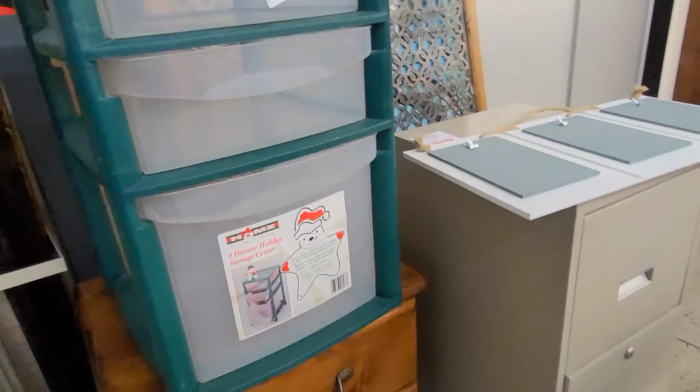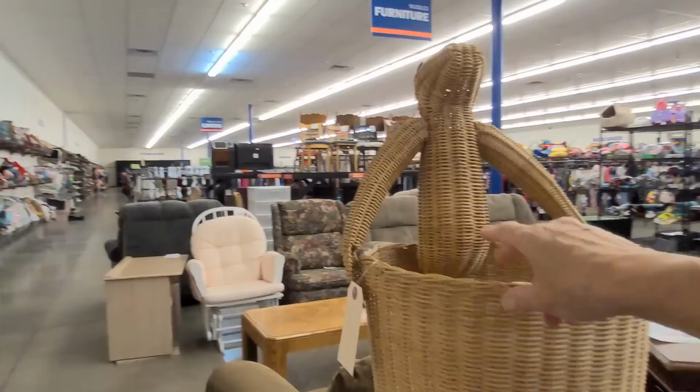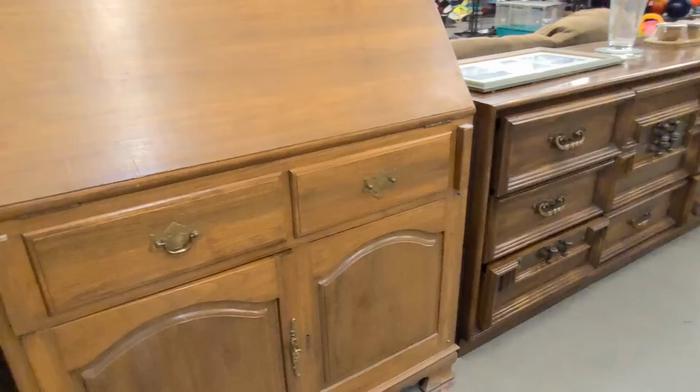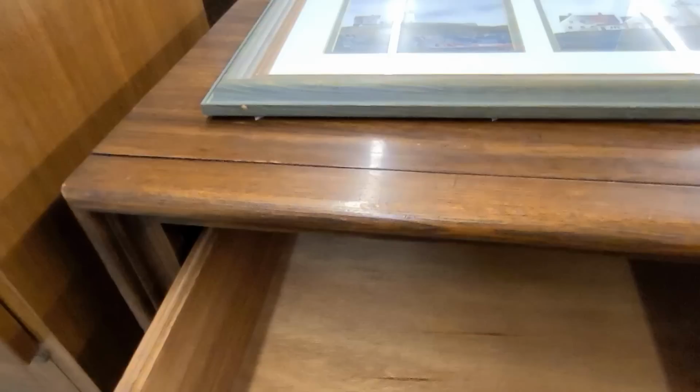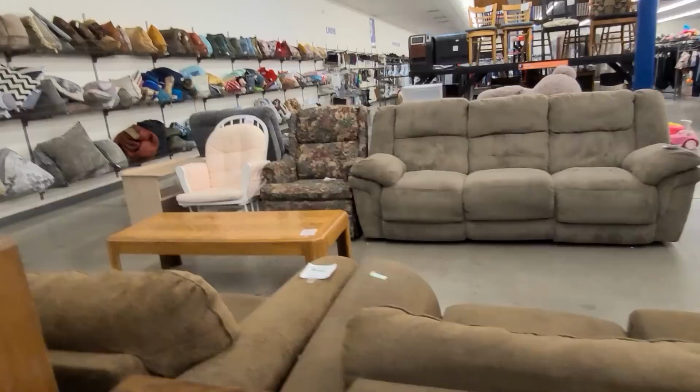Let's see what they have in the way of furniture here. Looks like a basket here with a little gecko holding onto it. That is very unique. Here is a tall jewelry box and a desk here. The chest of drawers, not too terribly old. Some little bowls. Couches beyond on the other side there.